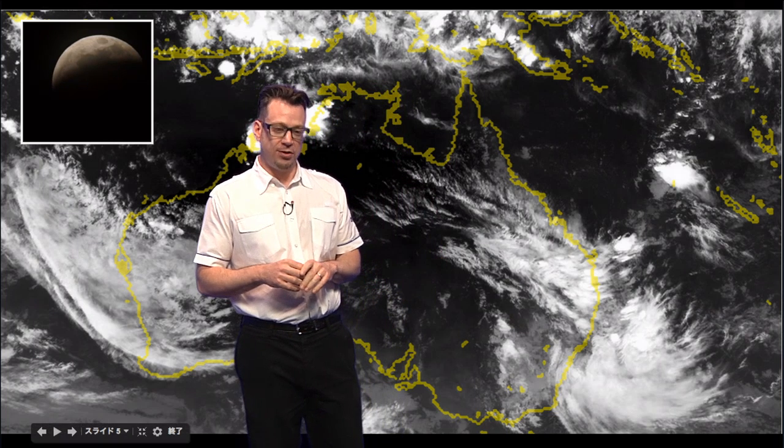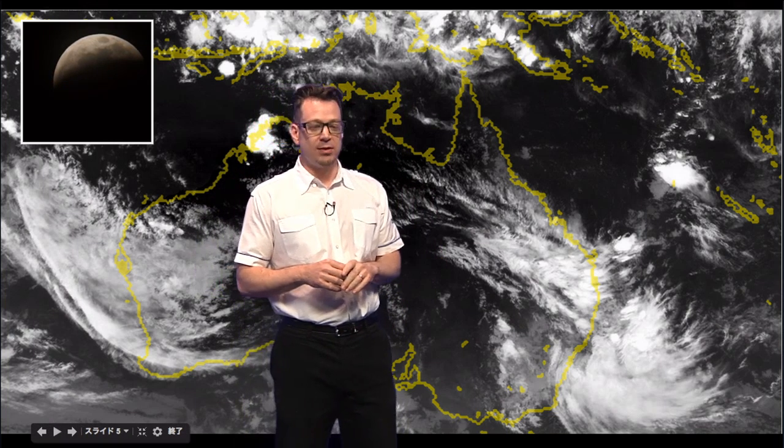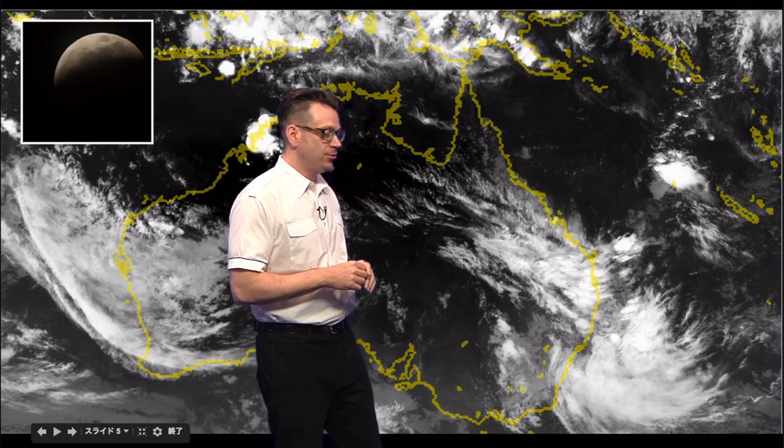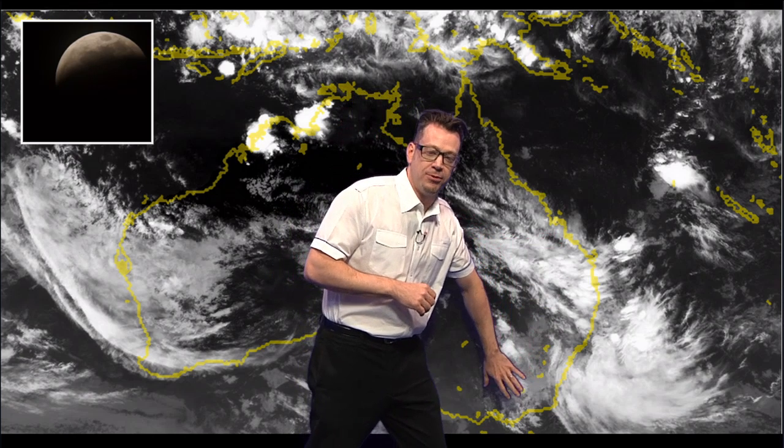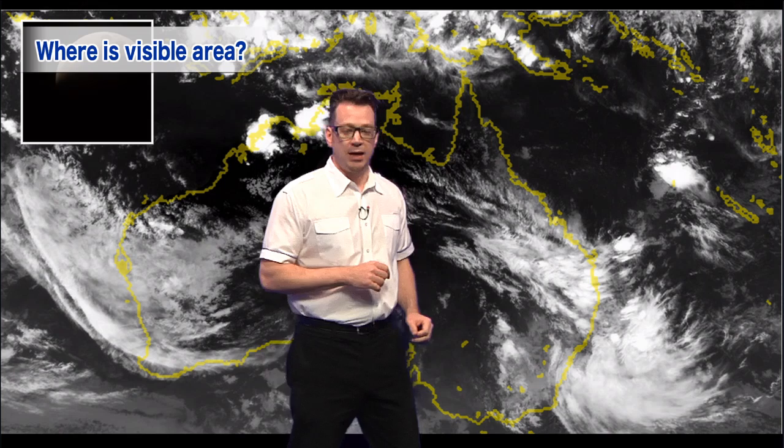Okay. Now I'm standing over Australia. So I think that the area that people are most interested in is this area coming down here. So New South Wales down towards Melbourne area. This is where most of the people are living in Australia. And this is where we're supposed to have the best coverage to see the lunar eclipse.